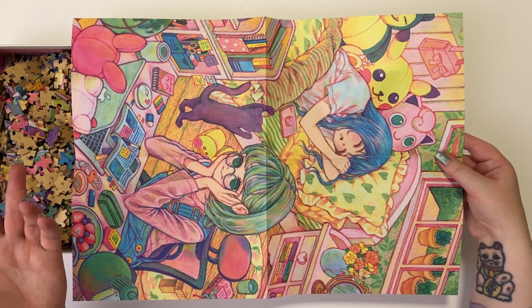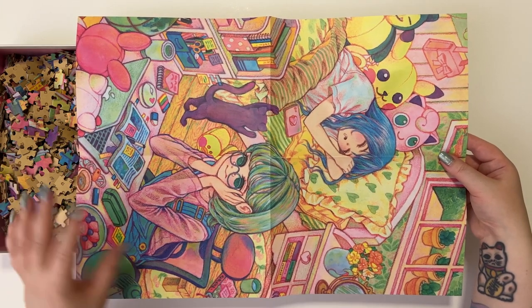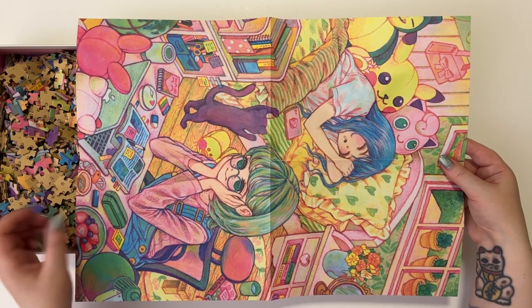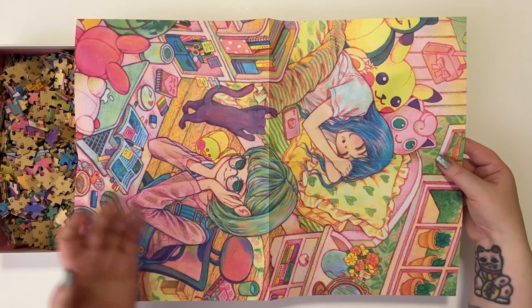So yeah, nothing too out there in strategy. Just keep it simple and see how I go. So without further ado, let's get into some puzzling.